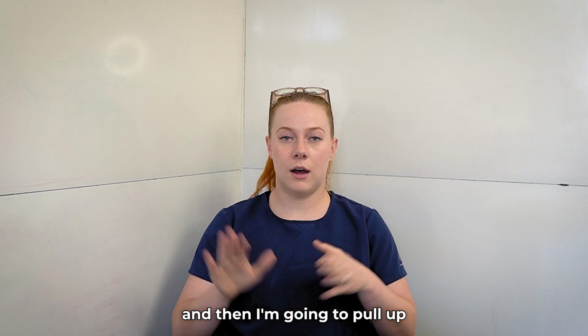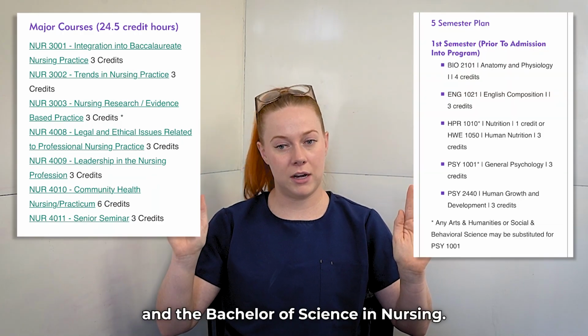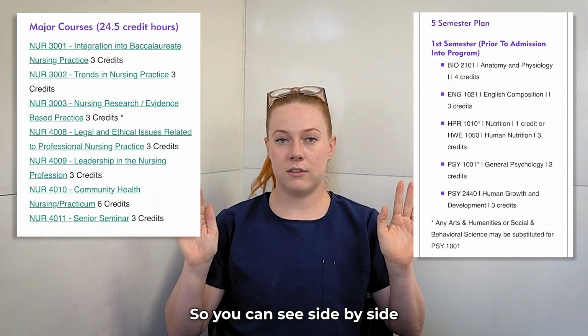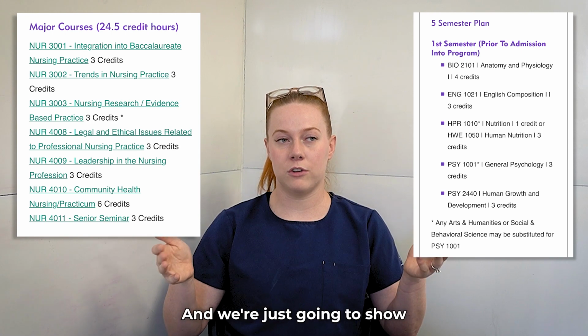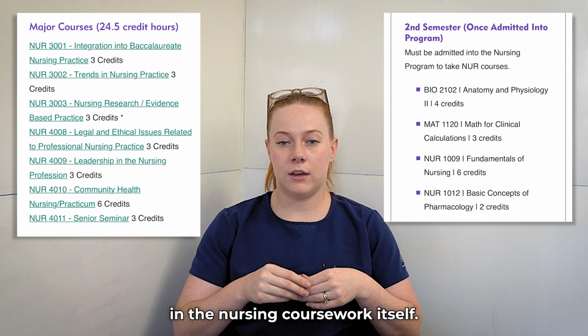And then I'm going to pull up side by side pictures of the academic plan for the associate's degree in nursing and the bachelor's of science in nursing, so you can see side by side how similar they really are, and we're just going to show both the prerequisites and then the difference in the nursing coursework itself.